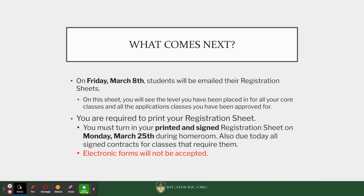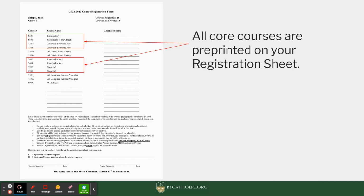Students will have 2 weeks to fill out their registration sheets with electives and alternate elective courses. Registration sheets and contracts will be due in homeroom on Monday, March 25th. Registration sheets turned in after homeroom on March 25th will lose scheduling priority. Electronic forms will not be accepted.